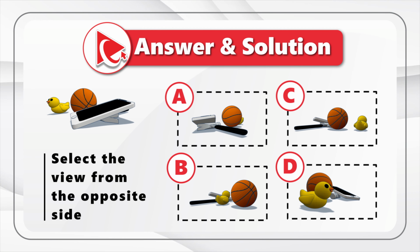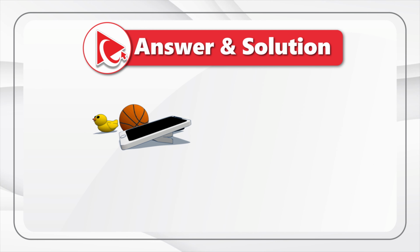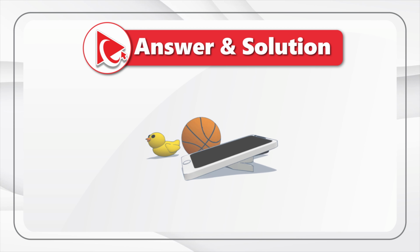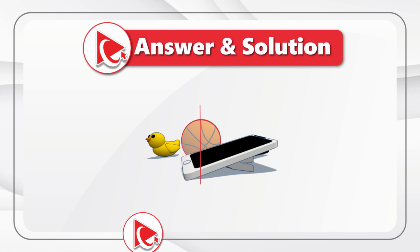If your answer to this question was choice C, you answered it correctly. There are 4 objects in the original 3-dimensional image. We have a duck, we have a basketball, we have a smartphone, and we have a hammer, which is barely noticeable in the original picture. And the easiest way to solve this challenge is to select one object and track it on the opposite side. I selected the duck, but you can as well select the hammer or the smartphone. It is a little bit harder with the ball because it's in the middle and it's a symmetrical object.